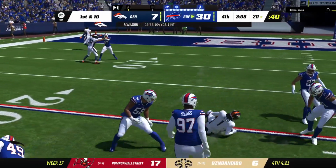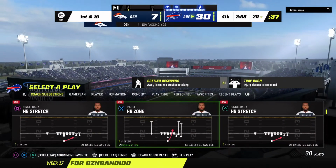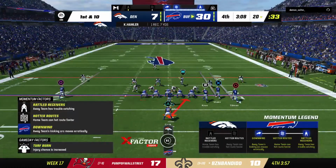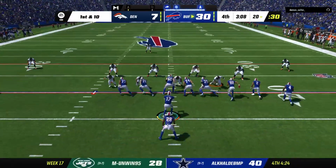And now this is going to depend on the spot. And they say he's just short. The Broncos unable to convert here on 4th, and the Bills are going to get the football back. Buffalo offense ready to go for their next drive.